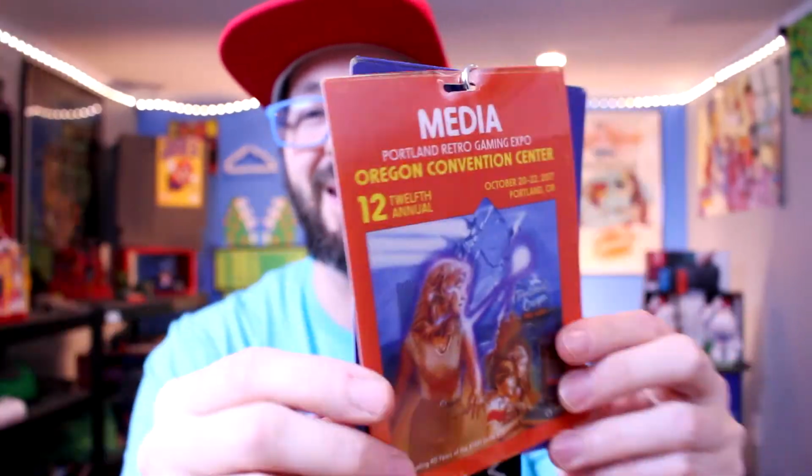So first, check out our cool media badges that we got. I got hooked up so I could take some cool video, walk around, get footage of the whole expo. They had an Atari theme going on, really neat. Kind of matches the program. So here's the program to the show. Again, looks like that Atari cover there.